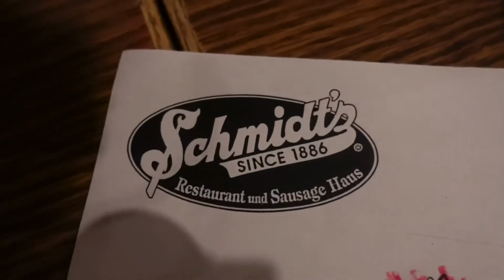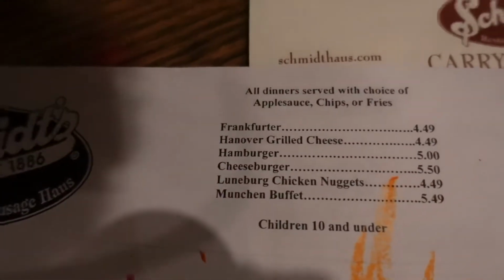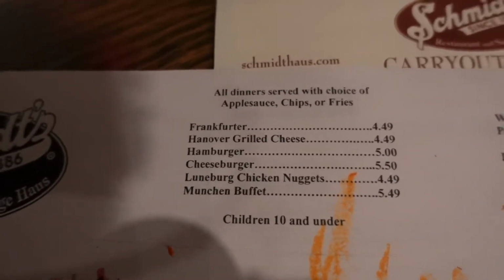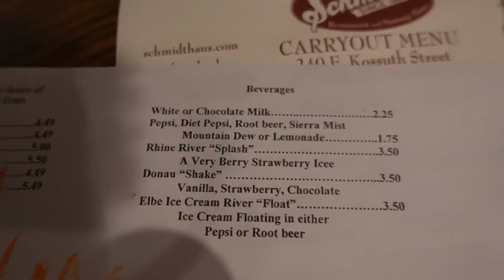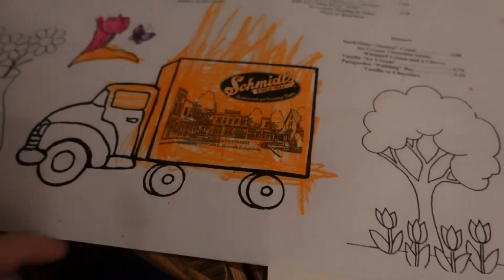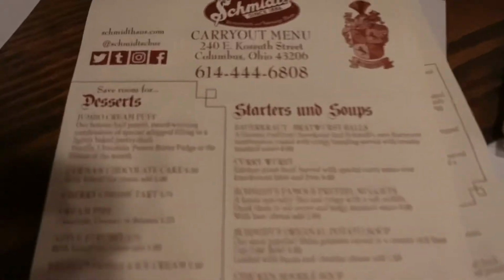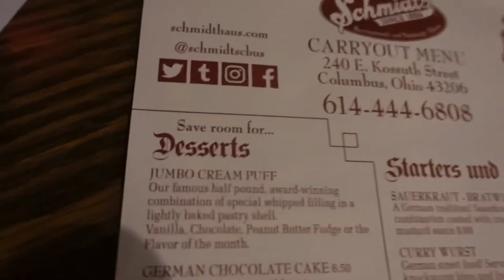Alright guys, here is a look at the menu here at Schmidt's. Here's the kids menu. Hot dog, cheeseburgers, nuggets, beverages, and for dessert, ice cream, pudding, and they give you this fun little Schmidt sausage truck that you can color. Here is the regular menu. Here's the desserts.